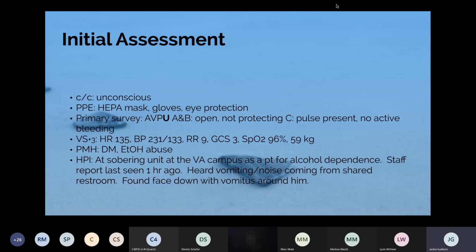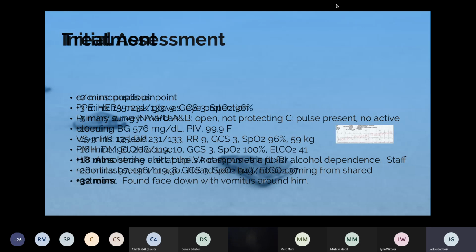Vital signs obtained at 3 minutes after patient contact were noted to be tachycardic at 135, hypertensive at 231 over 133, with a respiratory rate of 9 and a GCS of 3. His room air sat was 96%. His past medical history, obtained from staff at Lifeline, was that he was a diabetic. He had a history of alcohol abuse and was currently being treated for alcohol dependence at their facility. Staff stated that they'd seen him an hour prior, and they had heard him vomiting coming out of the restroom, and when they went to check on him later, he was found face down with vomit around him.